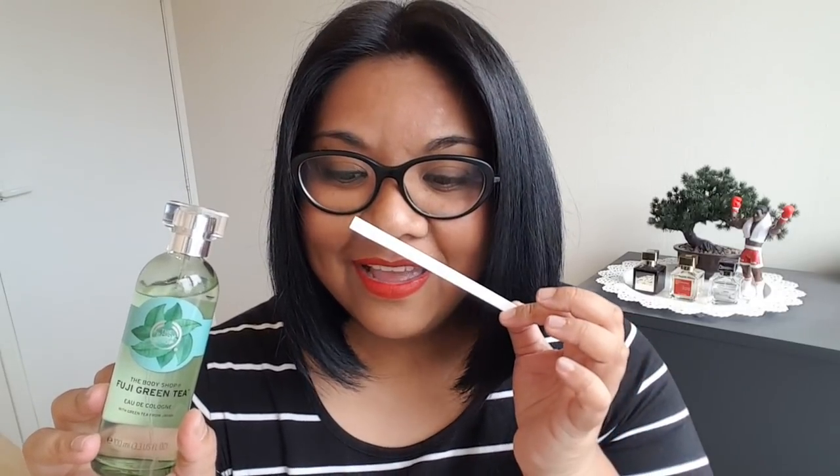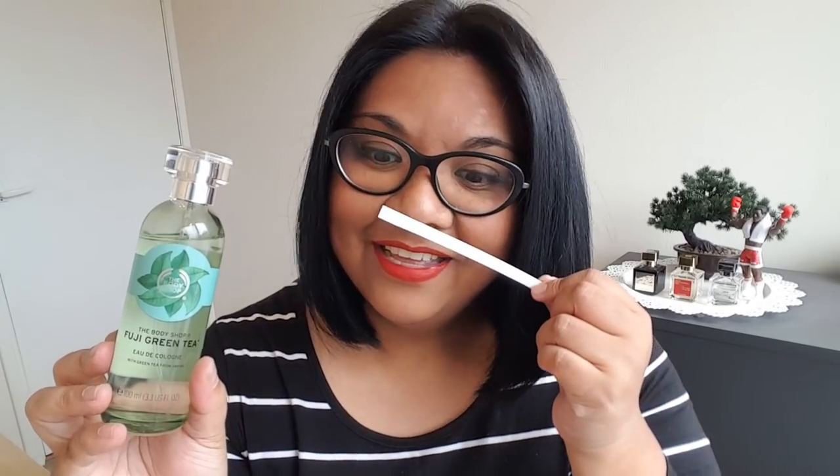It smells like a realistic green tea, and it has some herbal green mint in here, maybe some basil. I'm not really sure what the notes are, but I'm thinking of crushing some mint leaves and basil in my hands and then throwing them into a cup of iced green tea. And that's pretty much what you get here. Oh, you guys, I can't believe this is only like 10 euros. It smells a lot more expensive.